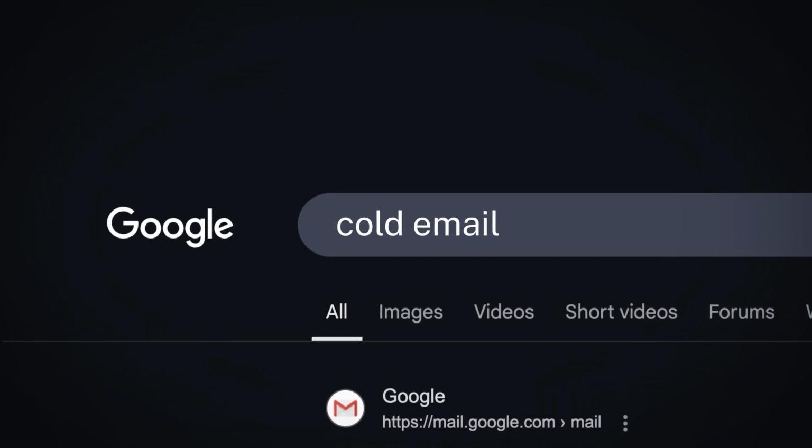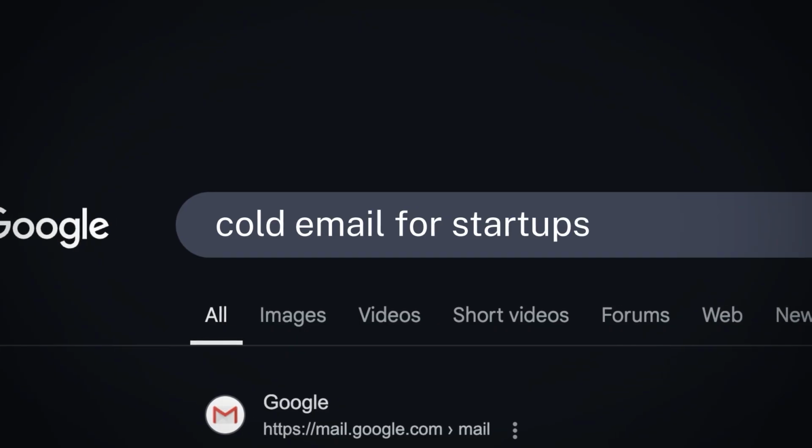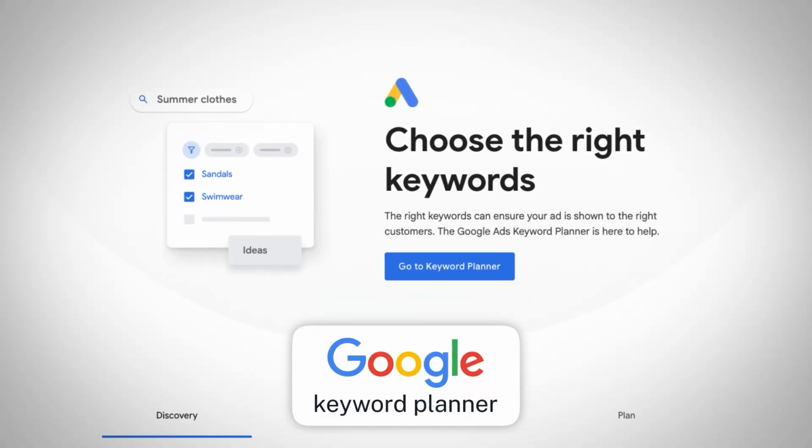It is not worth investing in. What I would do is focus on low competition, high intent keywords. So if you're selling cold email, don't try to rank for email or cold email. Rank for things like cold email for startups, which would have a little less competition. How you can find this out is you can simply use a tool like Google Keyword Planner, and you can see the search volume for specific keywords associated with the service that you offer.